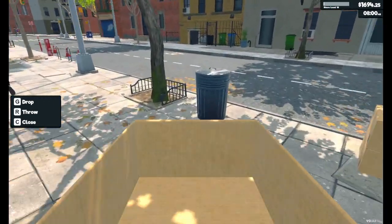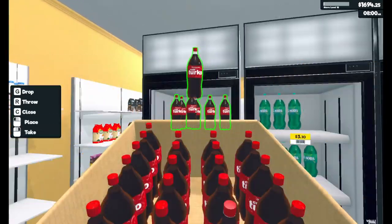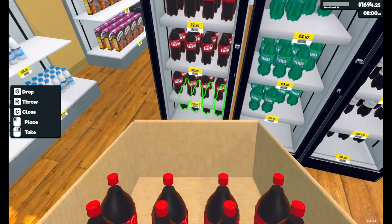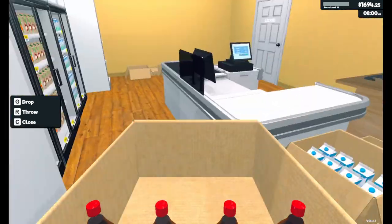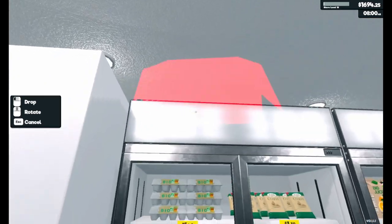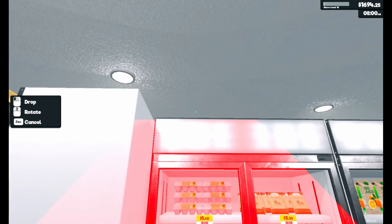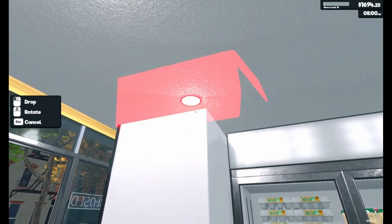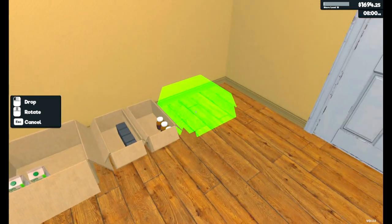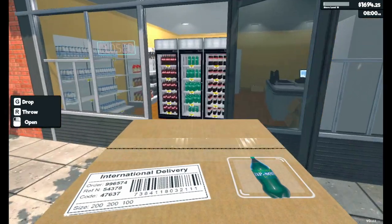Ooh, damn. Diet Cola is a lot more popular than I thought it was, so maybe I need to buy another box of that. That was enough. Cool. Nah, it won't let me do that. That sucks. I hope they'll allow an overstock, so it'd be a lot easier to keep track of stuff.